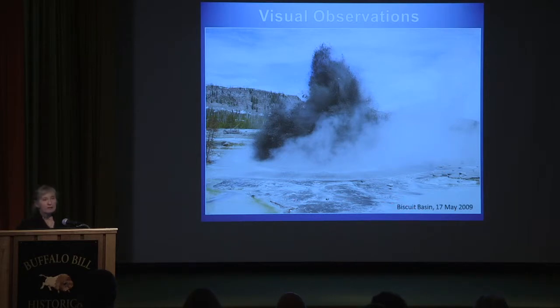But you can see the material being ejected, coming back down, and a little bit of a wash coming out here. Now, like you, we can look at these and try to monitor them from the boardwalk, since this is the most common geologic hazard actually in the park. It happens somewhere in the park every year, whether it's someplace visible, like in the Biscuit Basin area, or someplace in the backcountry.